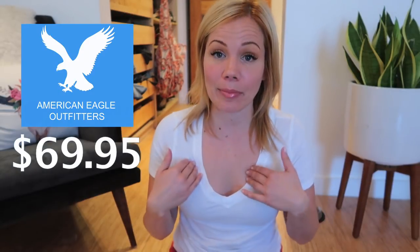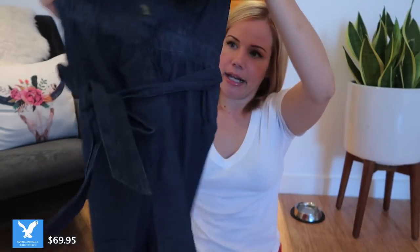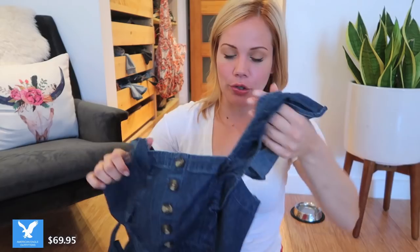But before I do that, let's take a look at the American Eagle one that came out to $69.95, which again is a dramatic difference, I believe, from the Old Navy one. However, here it is. Super cute. It's got the same sort of ruffle sleeve situation, but it's got a lot more detailing on it.